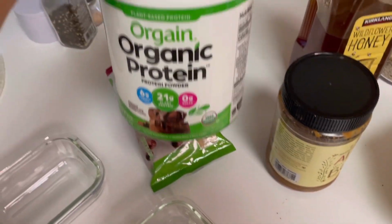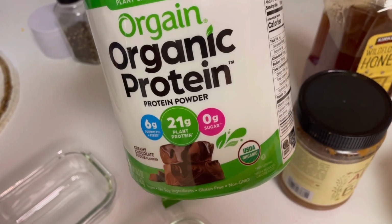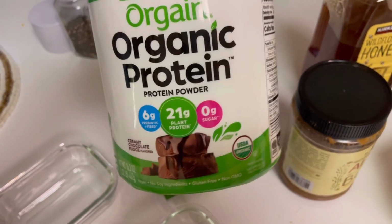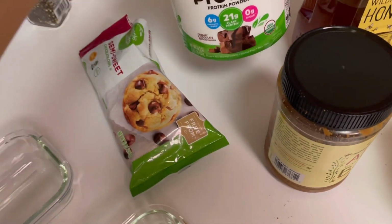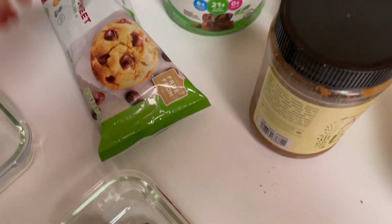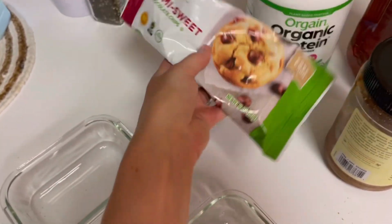Orgain, I could probably do better on a protein powder, but this is really good if you don't like whey protein or if certain proteins upset your stomach. This is plant-based. I really like it. I like the chocolate kind, not so big on the vanilla kind. I add that, and then I just get these semi-sweet chocolate chips from Kroger.